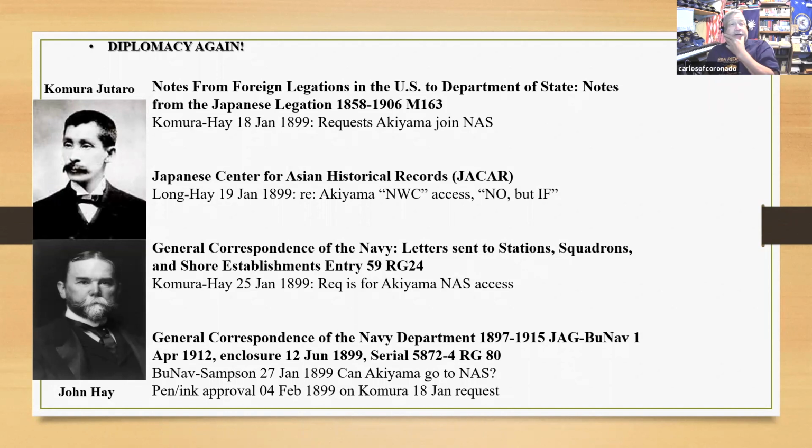And I put it here, Japanese Center for Asian Historical Records, short named JACAR. If you're interested in anything about the Japanese Navy, the Japanese Army, or the Japanese Foreign Ministry, I suggest you go to that, especially for those of you who like guns and ammunition reports and all that stuff. They have stuff from the Sino-Japanese War, the Russo-Japanese War, exercises, World War II. The latest date I found is 1966.